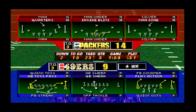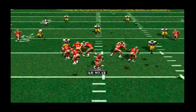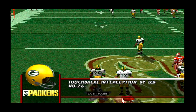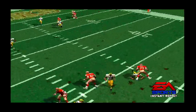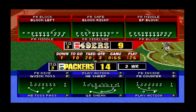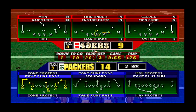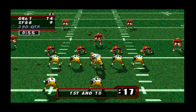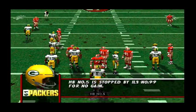It's 2nd and 10 from the 23. Quarterback tried to force the ball in there, and he paid the price. So it's 1st and 10 on their own 20. Number 99 with the tackle.